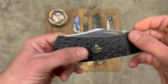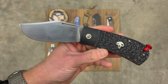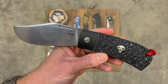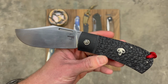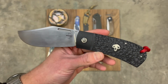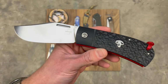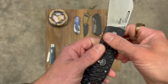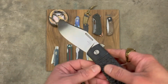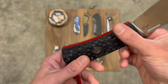So yeah, that is the Boker Bad Guy. I call it the Bastard because it reminds me of medieval era bastard swords. I'm kind of talking out of the side of my mouth here a little bit. As I understand it, bastard swords were kind of a hybrid between a single-handed sword and a two-handed sword. They were right there in the middle. To me, this is a hybrid between your traditional slip joint, like this guy, and your full-size locking knife. I was going to pick one of these up, but this is bigger than all of them. So it's crazy. So anyway, that's the Boker Bad Guy, guys.